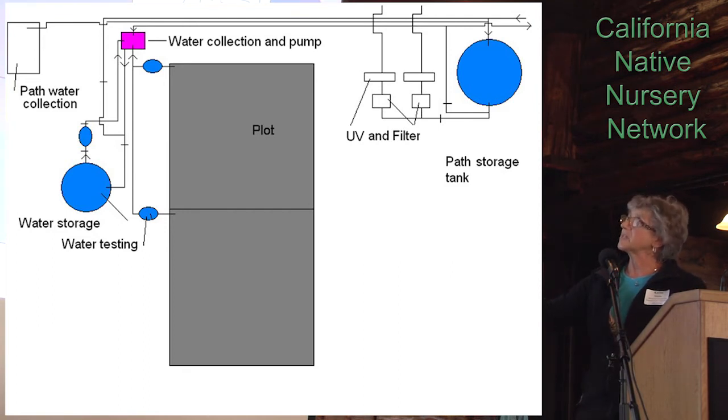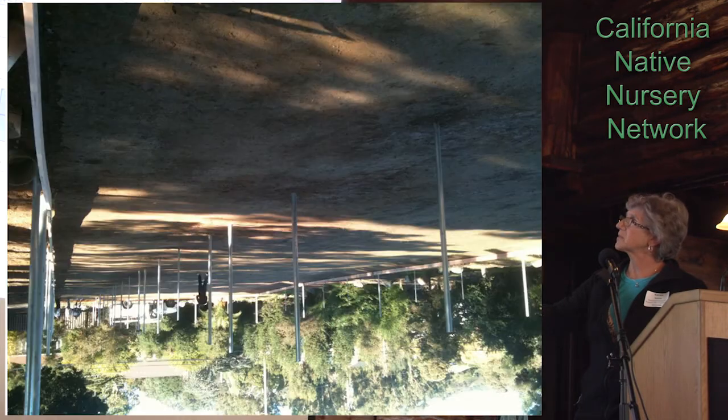They have a workspace, their proposal is reviewed by us and USDA before a decision is made that they can come to the facility to work. But we have a UV system set up with a pool filter first before it goes through UV. We have water testing capabilities, and I'll show some of those slides.